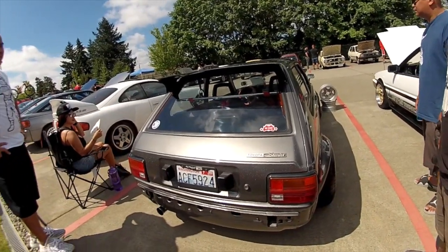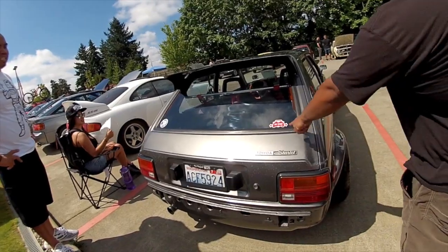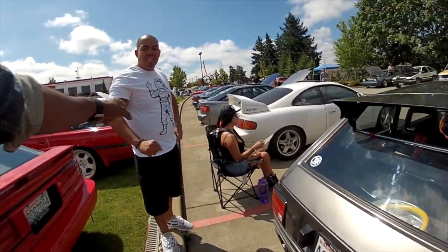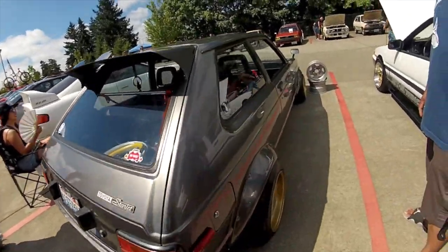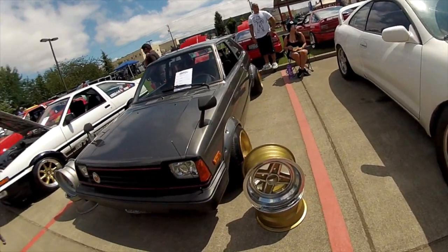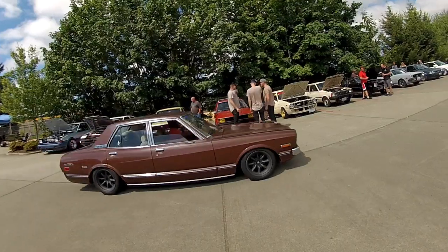Oh, yeah, I think this is going to be my number two car right here. I like the sticker. Oh, shit, yeah, nice, go wider. Good job, man. Thank you. Props. Keeping the old school alive, you know? You got, like, a second set. Damn, I really like this car a lot.